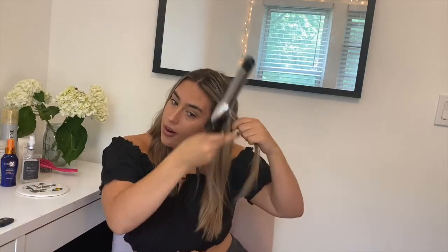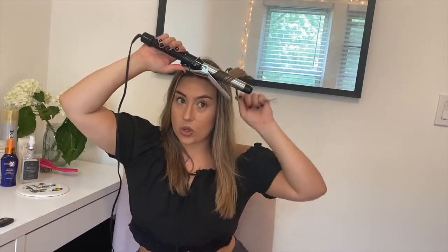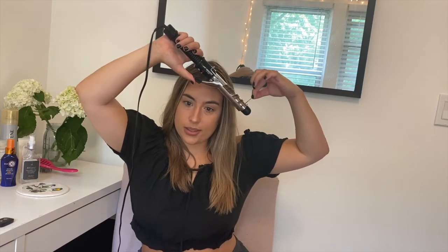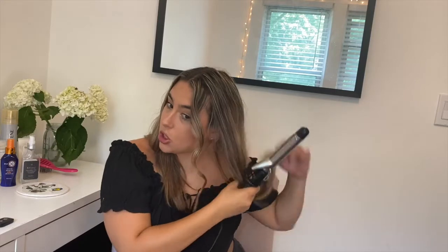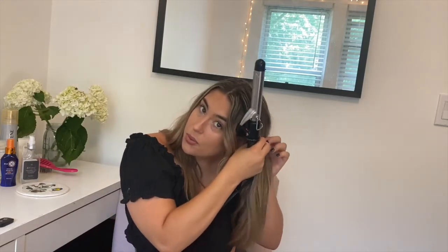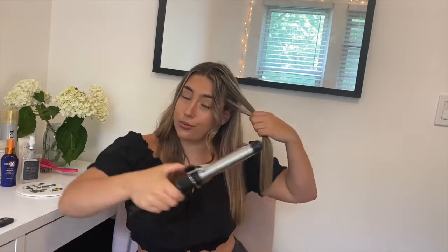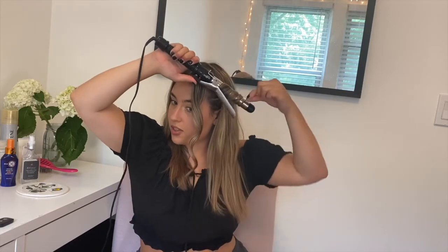So I like to start with the front pieces of my hair, and I actually wrap it around almost as if it was a wand, and I clamp it down, leaving about an inch off. And that is it. Simple and easy. I don't part my hair. I really just like the look of messy curls. So that is where we're at right now. I just like to go in really messy, really crazy. I don't part it any specific way.